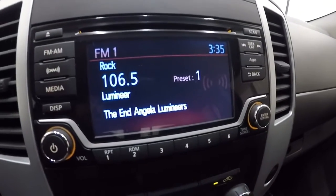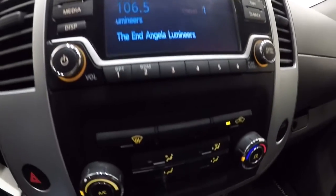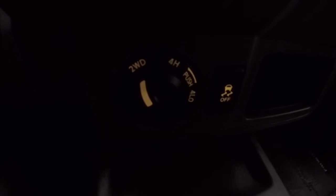Here's your AM FM stereo. Alright, a little bit easier to see with the lights on it. There's your climate control center, and then once again your 4-wheel drive. There, you can see that a little bit better now that I've got the lights on it. Alright, let's go ahead and take a look in the back seat.